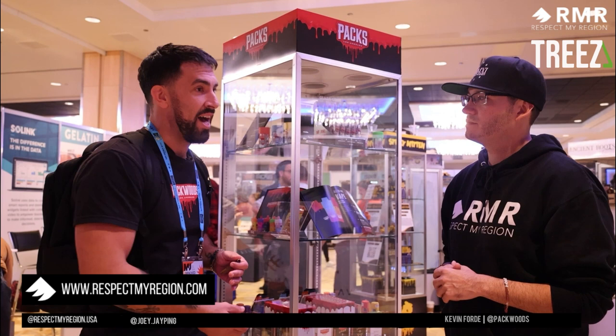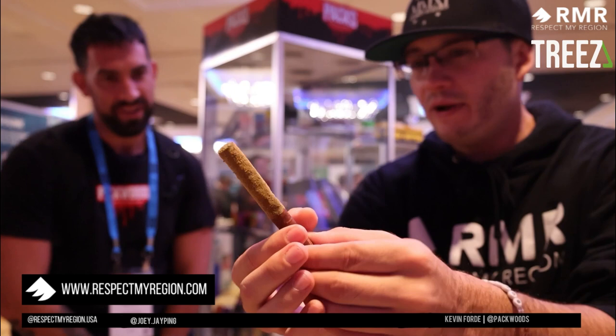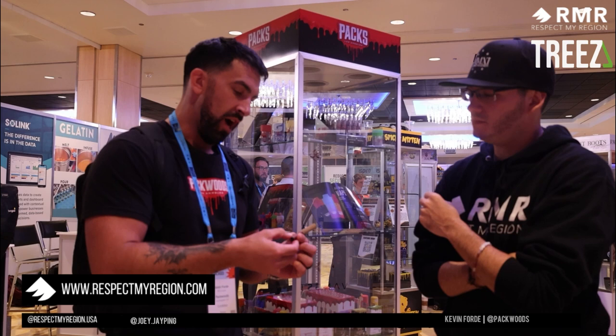We came out with our classic blunt, which I've got in my hand right here. Let's see this real quick. Look at this, you guys. A classic Packwoods blunt. What are we looking at here? You've got 2.5 grams of total weight. You're going to have 2 grams of premium indoor source flower on the inside. You have 0.25 grams of keef on the outside, and then 0.25 grams of sauce on the inside. Wow. With a glass tip, and then a hemp wrap, obviously.